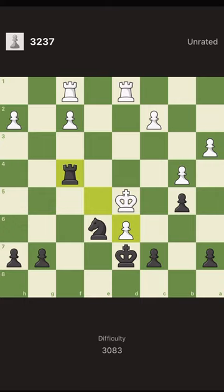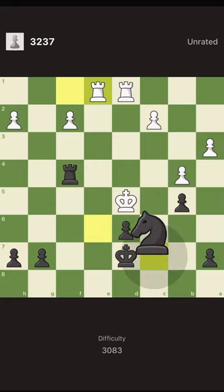With which piece can we block e5? Yes, there is only one valuable piece that can block the e5, the pawn. And what is the final beautiful move? Right, the knight can go backward.